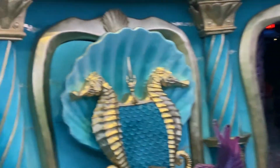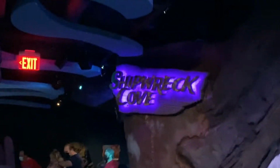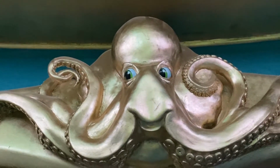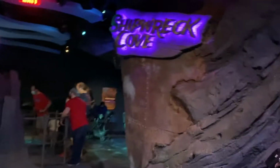Going to the ship. Boardwalk now. Now we're at Quest. Oh, he's happy. Look at his face. He's like all smiling. There's that big guy.